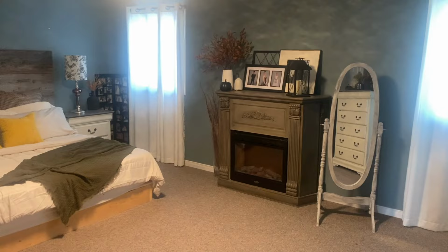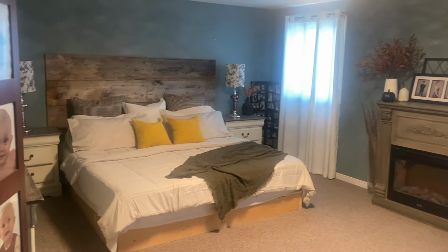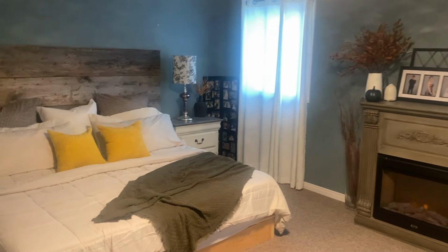To wrap up this room tour, I added a few pumpkins to bring in that final fall touch. I love how everything came together, creating such a warm and cozy atmosphere.